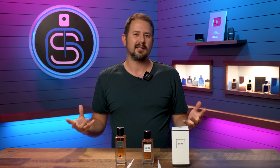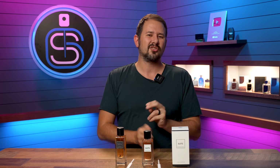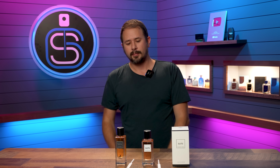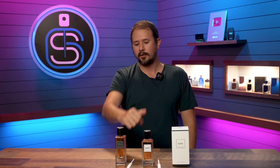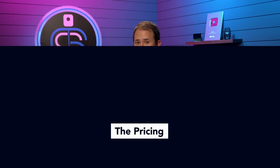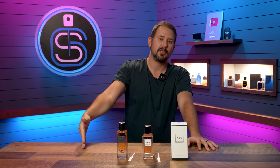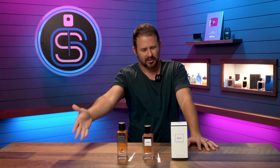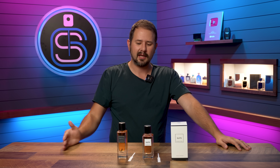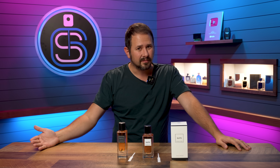I was frankly expecting them to be pretty much the exact same, or even for the Tux to be stronger, but this guy right here lingered a little while longer. And I gotta say, the Tux is, as I said, without a doubt one of the best one-to-one clones out there, as long as you don't pay a crazy price for it. I wouldn't wanna get suckered into paying 70, 80 bucks for it.